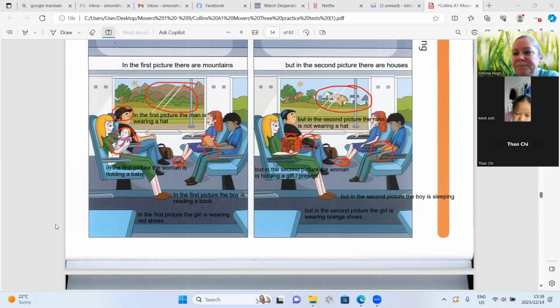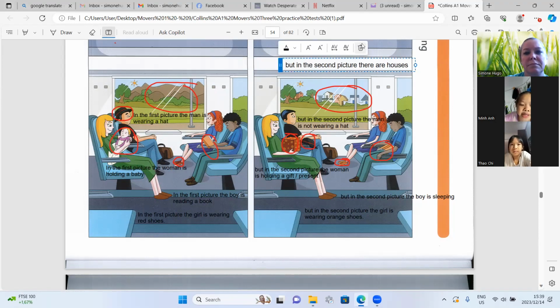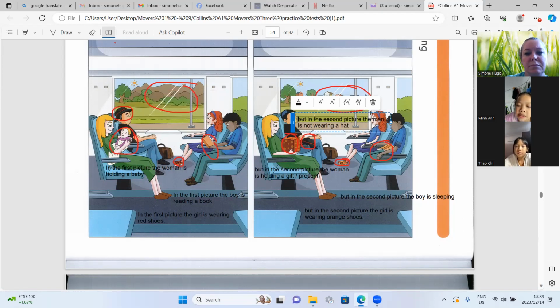Okay. Minh An? Yes. In the first picture, there are mountains. But in the second picture, there are houses. In the first picture, the man is wearing a hat. But in the second picture, the man is not wearing a hat. In the first picture, the woman is holding a baby. But in the second picture, the woman is holding a gift. In the first picture, the boy is reading a book. But in the second picture, the boy is sleeping.